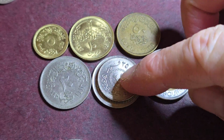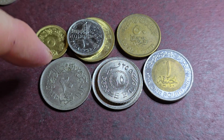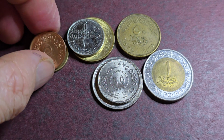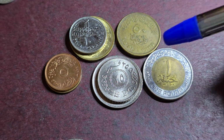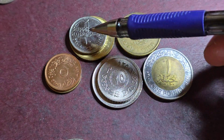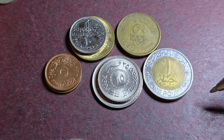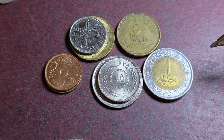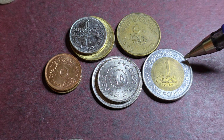In 2008 they issued smaller coins of the other denominations, but they removed the 20 piastres from circulation. So basically in 2008 they had the 5, 10, 25, 50 and the £1. Currently in 2025 the exchange rate for the Australian dollar is about £33 to $1 Australian dollar. For the US dollar it's about £50.